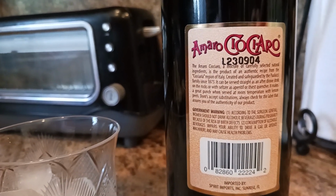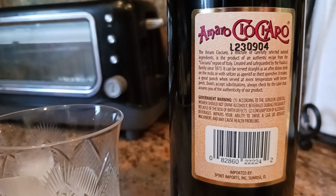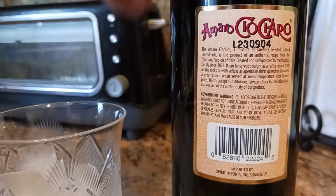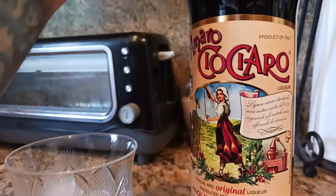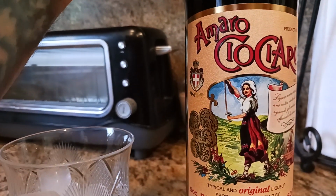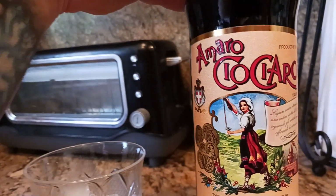It's a mixture of carefully selected natural ingredients, authentic from the CioCiaro region of Italy, created and safeguarded by the Paolucci family since 1873, which is about the time most of these things were being invented. It's a digestivo: you drink it with dinner or after dinner to help settle your stomach before bedtime.